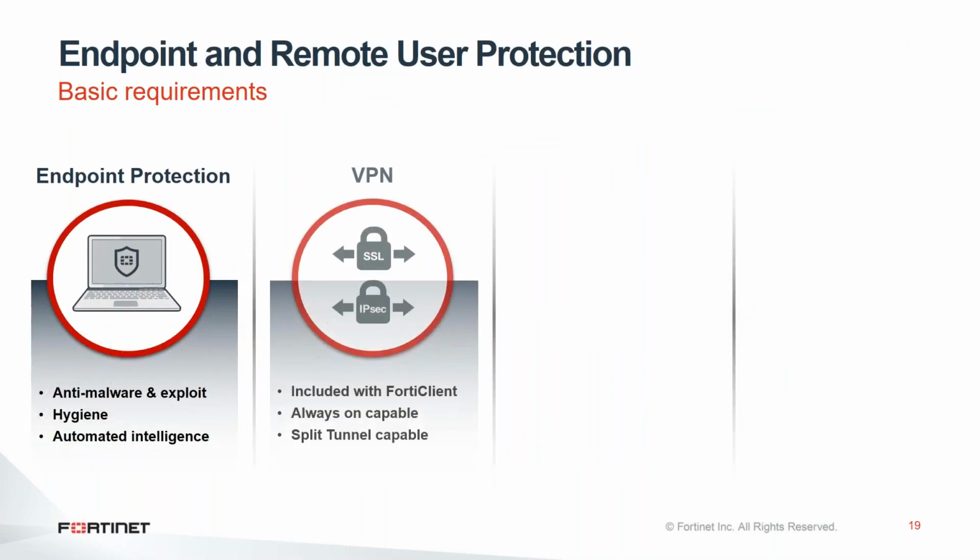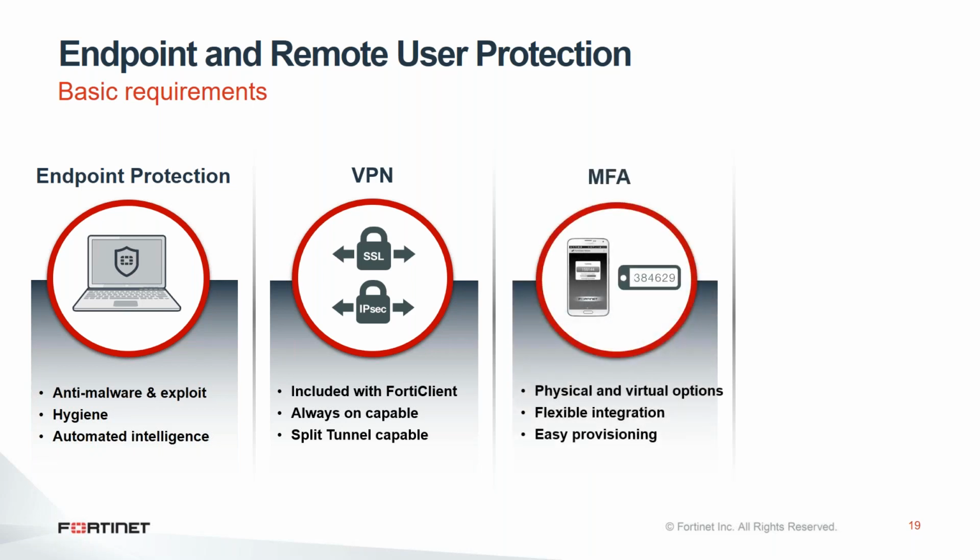All right, so we talked about endpoint protection. We talked about VPN. I should say also our VPN is always-on capable. It's something that you can force your users to always have to use, which is great. We've got that split tunneling in there as well. It's included with FortiClient, so it's not an additional cost. But now we've got to talk about people impersonating us, credential theft.